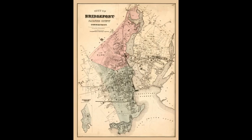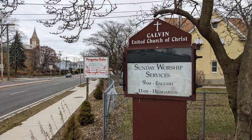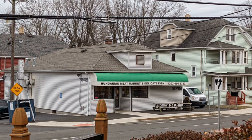Bridgeport, Connecticut had the biggest Hungarian population in America as of 1915. At this point, about 10% of all people in Bridgeport were Hungarian. Fairfield and Bridgeport still have huge Hungarian populations today. The Kings Highway area in Fairfield has one of the biggest Hungarian communities in Connecticut. There's a Hungarian market and 2 Hungarian churches all pretty close together.